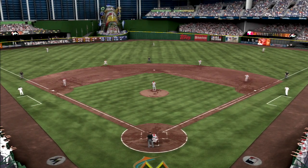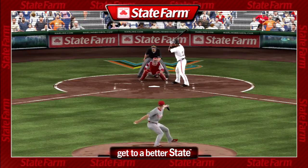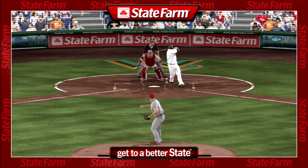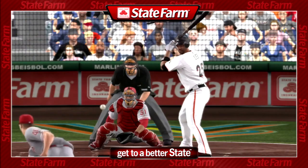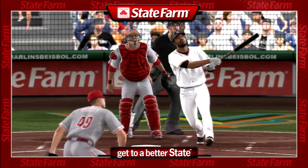Just about ready for the bottom of the 8th now, but before we begin, let's go back and see how the Marlins got themselves to a better state. It came back in the 6th, courtesy of this home run. Get to a better state, State Farm.